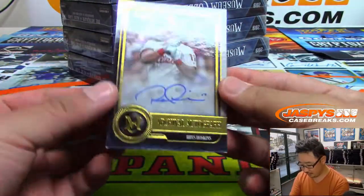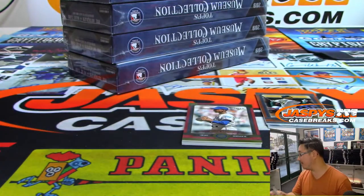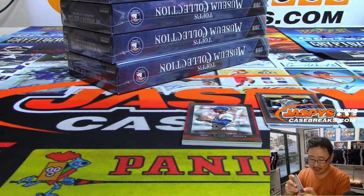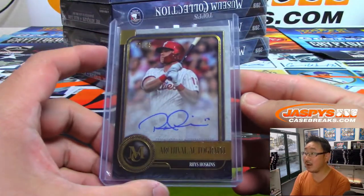Giancarlo Stanton shows off a nice Rhys Hoskins, 21 out of 25. And that's for Gavin. There you go, Gavin. So here's Matt, Gavin and the Phillies. He got the Phillies straight up. One of the nicest autographs in the hobby, Rhys Hoskins.